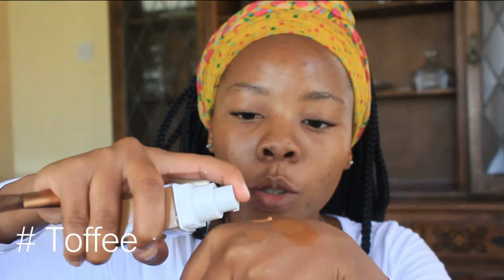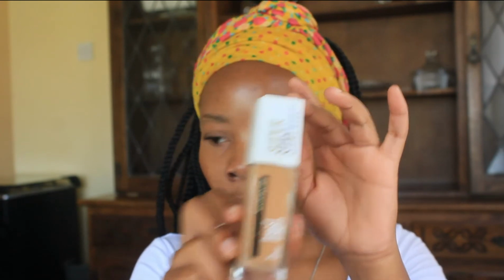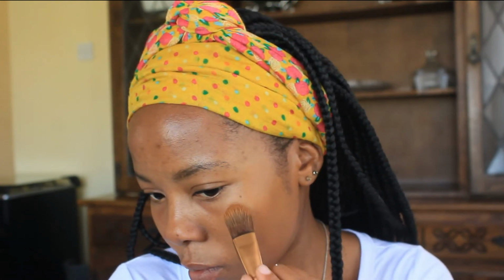And then the last one that I'm going to take is Toffee. And I'm going to squeeze Toffee on my hand as well. So there is Toffee. And this one is her. This is Toffee. So I'm also going to take Toffee and I'm going to blend her on the other side as well. So there is Toffee. I hope you guys can see what I'm doing. And then I'm just going to bring you guys inside, zoom you a little bit so that you can see what I'm talking about.